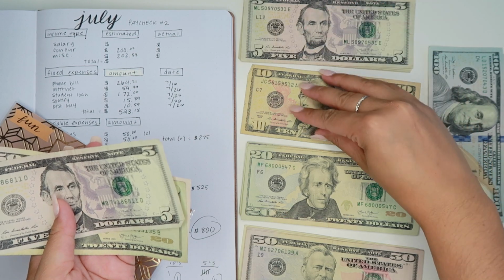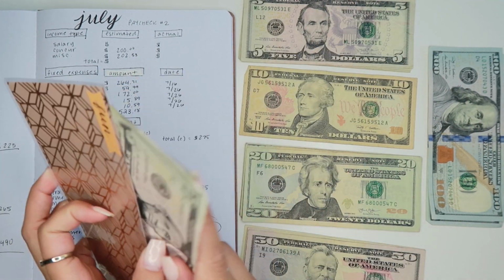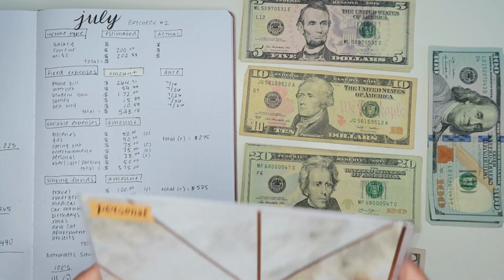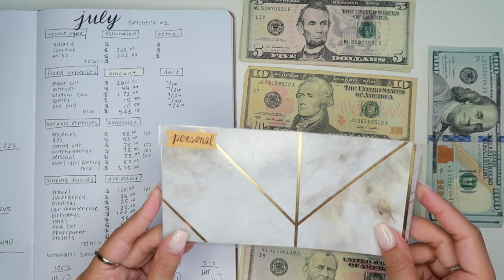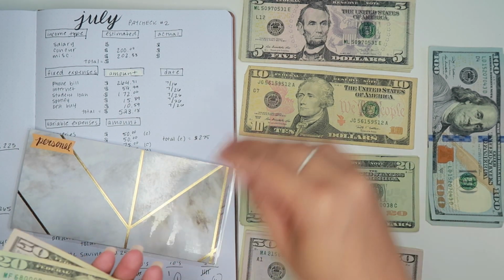Sorry, these are moving. That's what's gonna happen, okay? All right, there's that. And the last one that I carry around on hand is my personal spending, which is another 75.